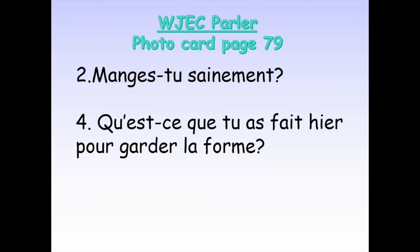And finally, qu'est-ce que tu as fait hier pour garder la forme? Now this is really important because it's a different tense. Qu'est-ce que, all that means is what. Tu as fait, this is the really important bit, it's the tense, this is past tense. Qu'est-ce que tu as fait hier pour garder la forme? What did you do yesterday to stay in shape?